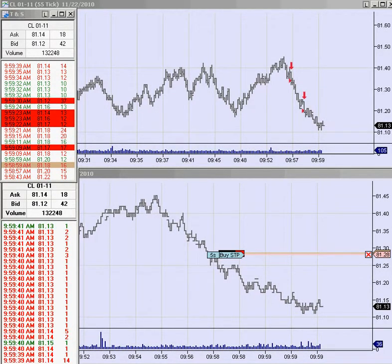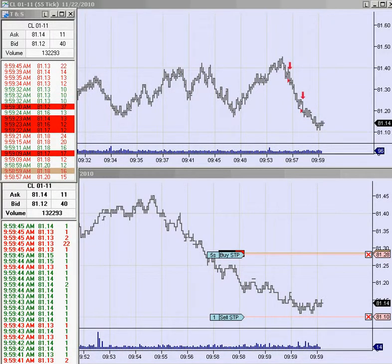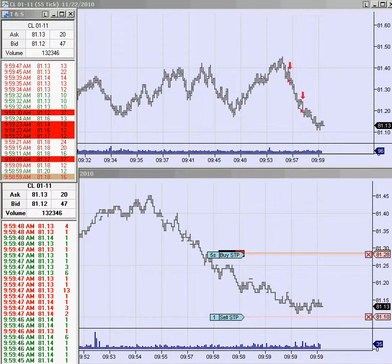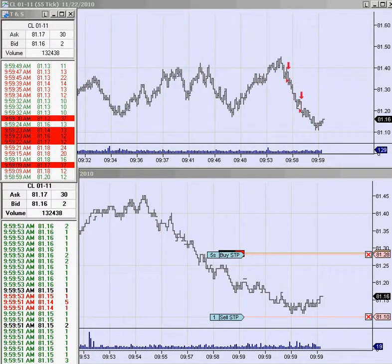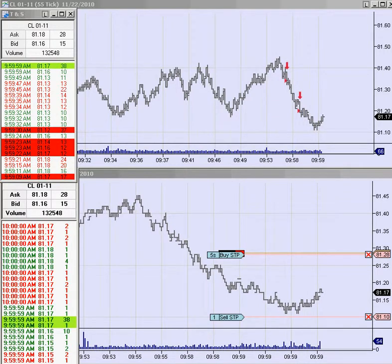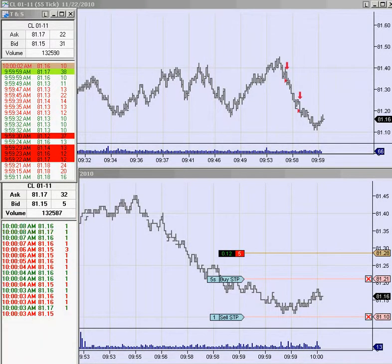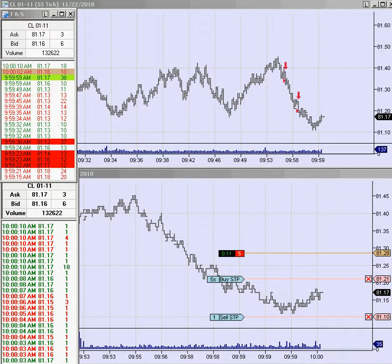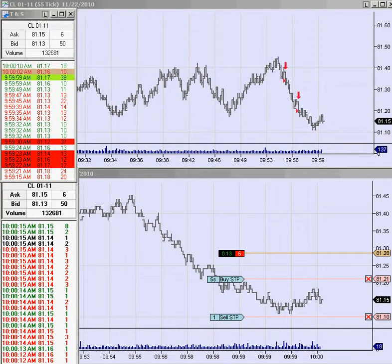And bring your stop on down to 21. Yeah, bring it on down to 21. It's a little close, but at least that way we're not going to get harmed. We'll have a little bit of money in the trade. That might be a little too close. I apologize if we get stopped out here. We probably should have had it no lower than 25.